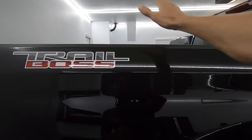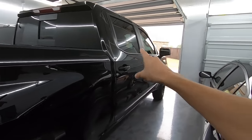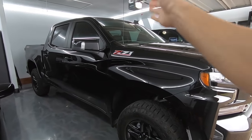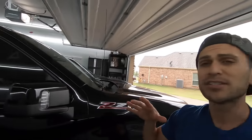Our 2020 Trail Boss. We are gonna do an in-depth review of this truck after I put some miles on it. My pet peeve is when people pick up vehicles from dealerships and do an immediate review on the vehicle the moment they pick it up. First impressions are great, but they're not factual information. They're emotionally driven. And to be honest, you really can't tell a vehicle after you've driven it for 10 minutes, guys. So after we put about 1,000 miles on this thing, after we live in it for a few weeks, we are going to do an in-depth review for you guys on the pros and cons of this new Silverado.